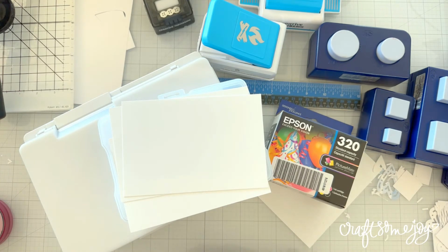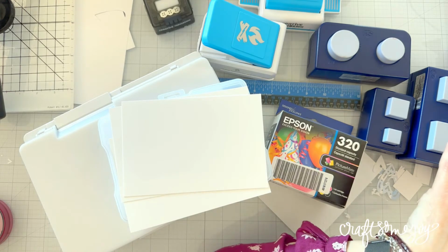So just so you guys know, I just want you to know all the things. So that is the Epson PictureMate, best price I've seen. I mean, $200, that's amazing. I think I paid close to $300 when I bought mine. So that's a great price.